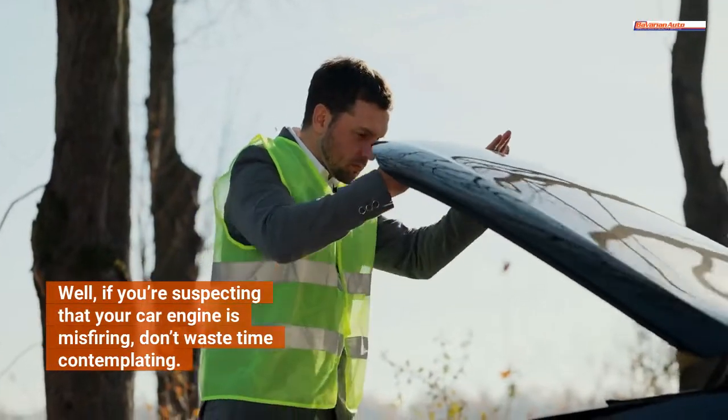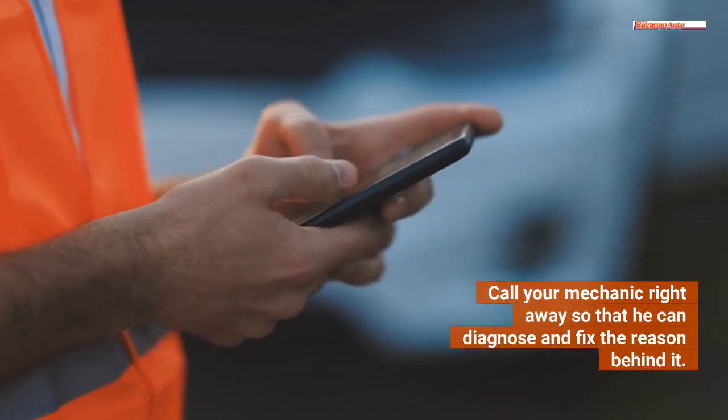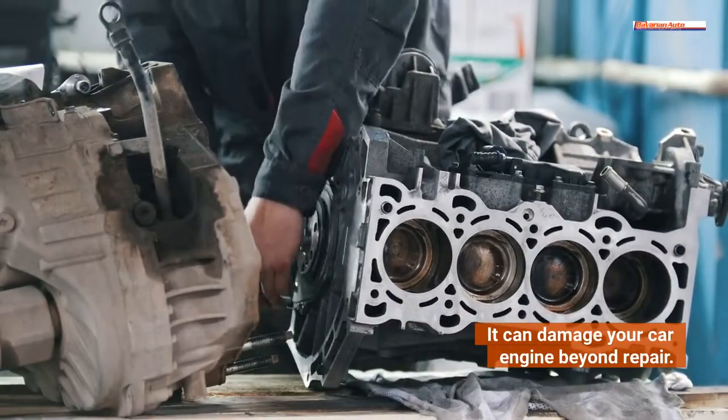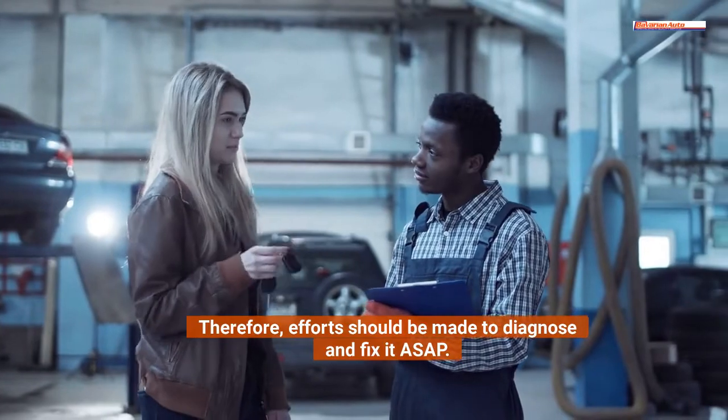How to fix it? Well, if you're suspecting that your car engine is misfiring, don't waste time contemplating. Call your mechanic right away so that he can diagnose and fix the reason behind it. In conclusion, it's not safe to drive your car with a misfiring cylinder. It can damage your car engine beyond repair. Therefore, effort should be made to diagnose and fix it ASAP.